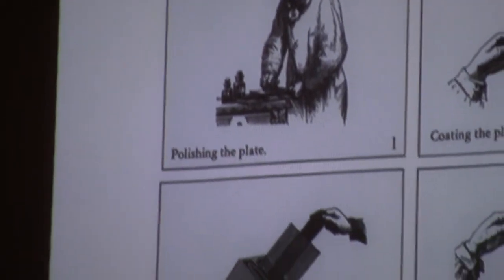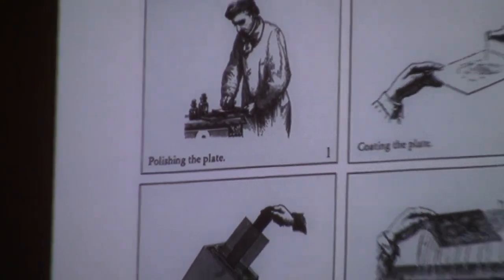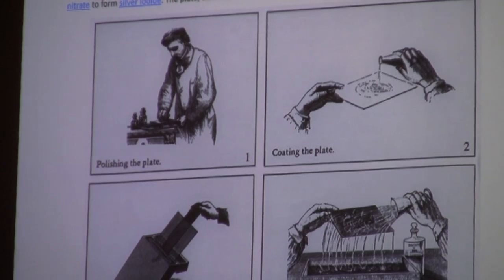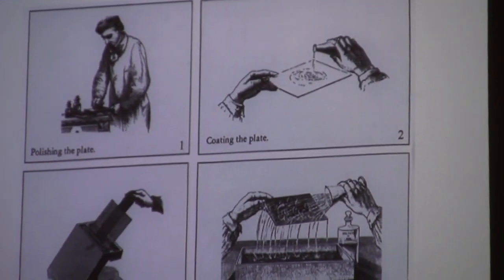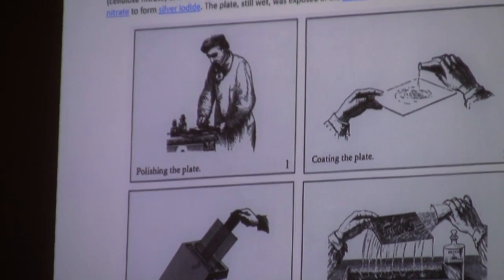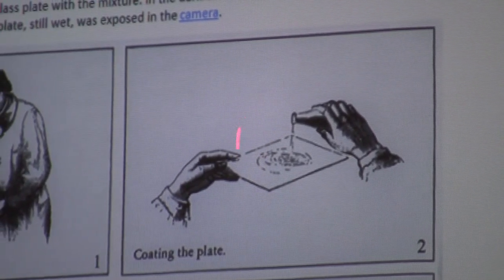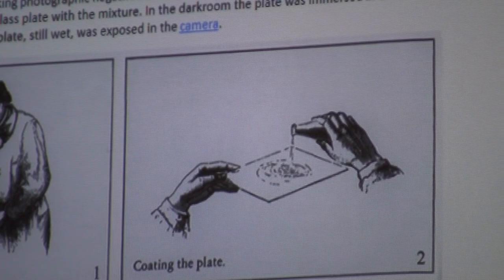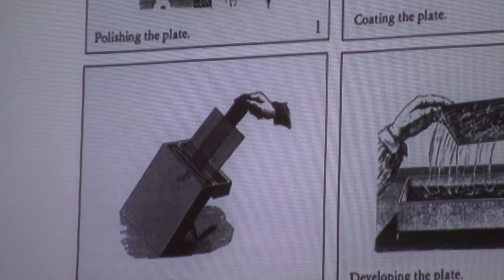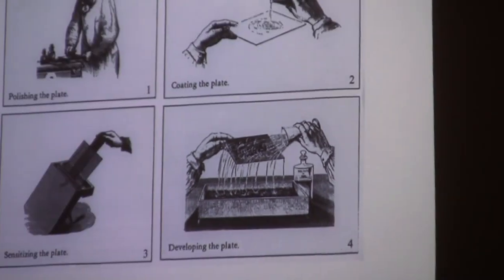So the wet collodion process of making photographic negatives, not everybody can do it. Anyway, it involves adding a soluble iodide to a solution of collodion and coating a glass plate with the mixture. In the darkroom, the plate was immersed in a solution of silver nitrate to form silver iodide. The plate, still wet, was exposed in the camera. So, in this first illustration, they're polishing the plate. In the second one, they're pouring the solution on. The reason it's called the wet collodion process is because the solution's wet when it goes onto the plate. And then the plate is sensitized, and then it's exposed in the camera, and then it's developed. This is a very taxing kind of procedure, so not everybody could do it.